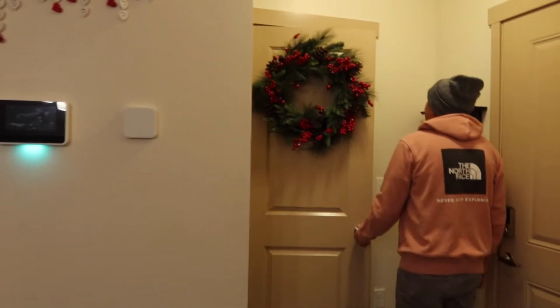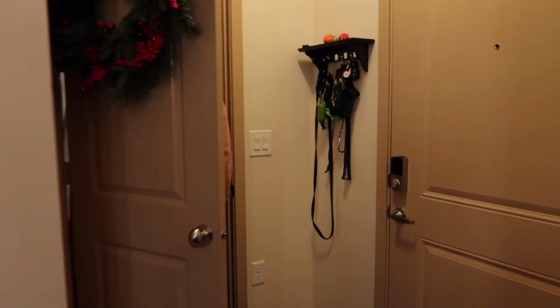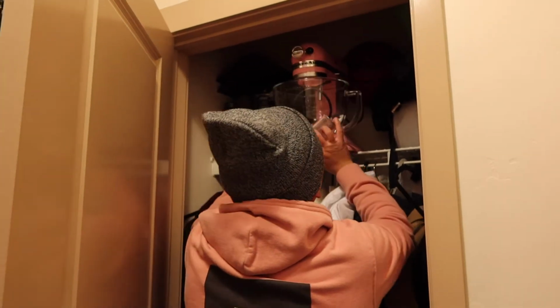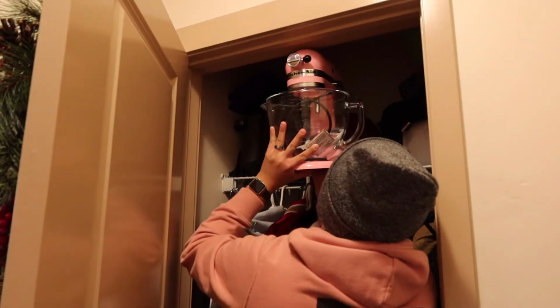We don't have a pantry, so we keep our mixer in this closet. So Johnny is pulling it down right now. Yeah, our coat closet is multifunctional in an apartment. It has a lot of things in here. A basketball, a couple backpacks. A printer, actual coats, which is surprising, wrapping paper, you know, just the usual.